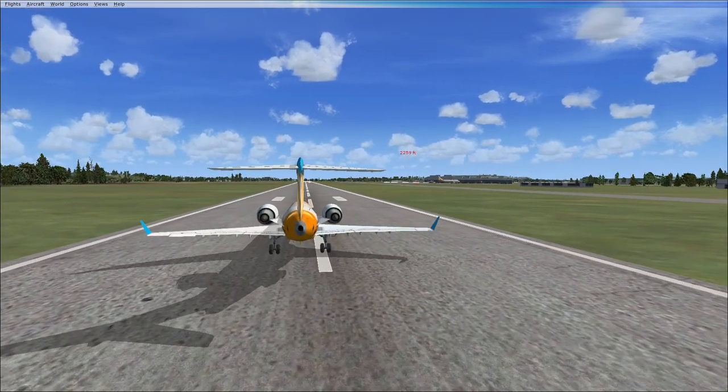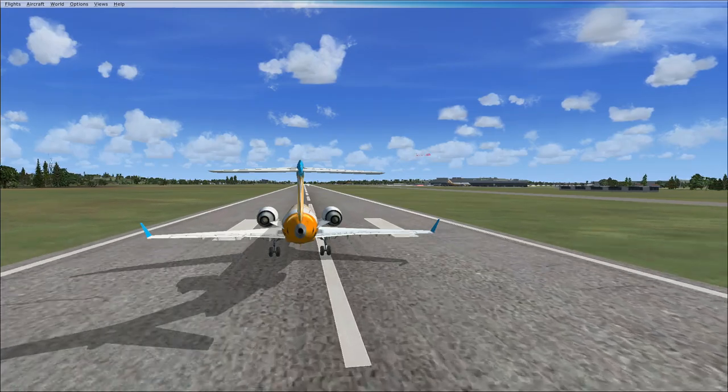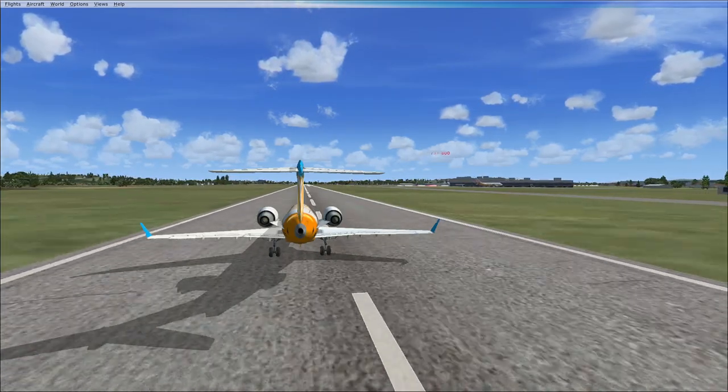All right, we're clear to go. When you're ready, use the throttle lever on your joystick or press the F3 key to add thrust. Start with 50% N1. Let the engine stabilize and then increase thrust to 100%.